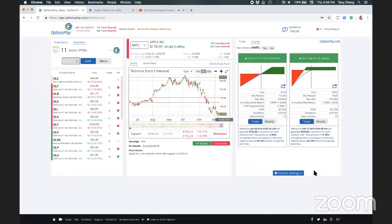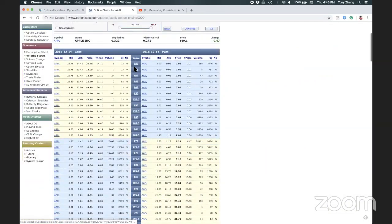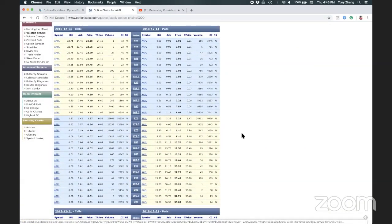And what happens is Options Play will actually go out and search the whole option chain and return back to you the covered call and short put that meets your personalized criteria. So this is compared to using a page that looks like this.